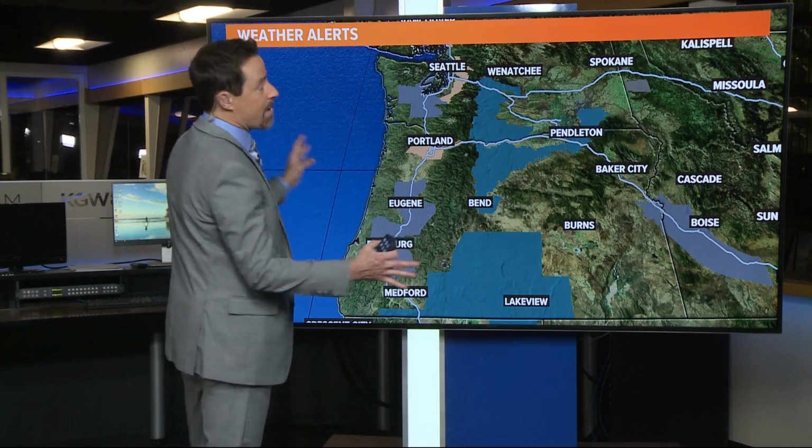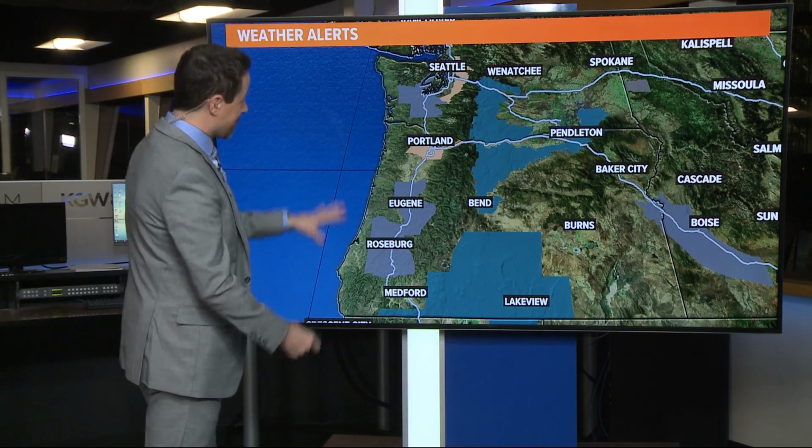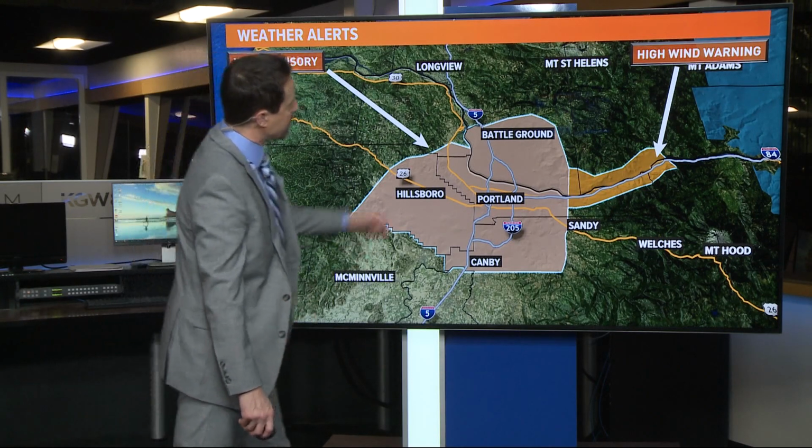The weather alert map for a fairly benign weather pattern is pretty colorful this morning. There's a lot going on in this map, so let's break it down. First off, in the metro area, in the Gorge, we've got the high wind warning and a wind advisory for the Portland-Vancouver metro area. So that includes Battleground, Portland, Hillsboro, and down towards Canby.